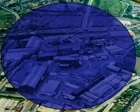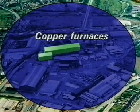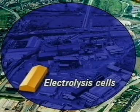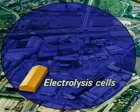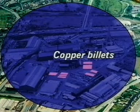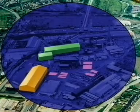At IMI, the scrap metal is collected and melted here. This building houses the electrolysis cells. Copper is remelted and cast into billets to be stored on this part of the site.